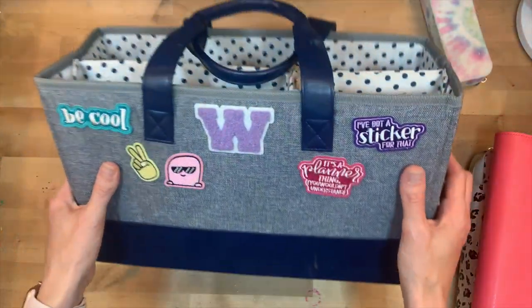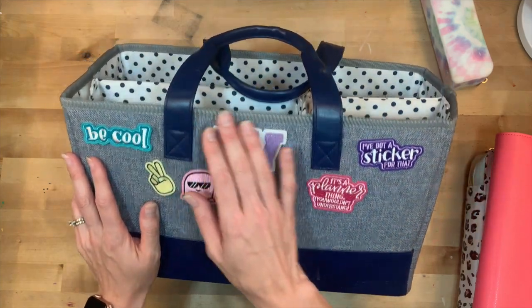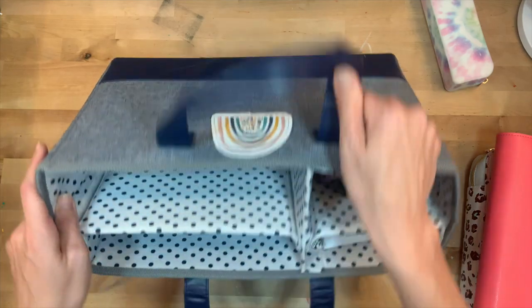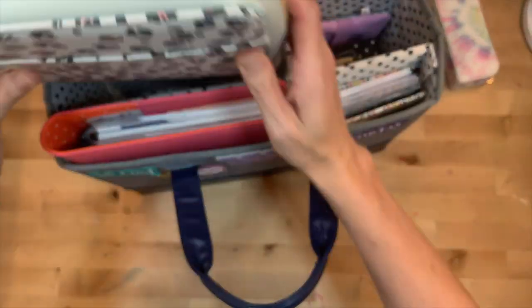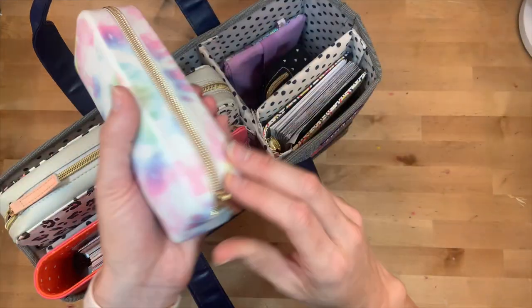Okay, first up, this is my planner tote. This is from the Happy Planner. I have a few extra patches on it, and you can see it's this navy blue kind of denim look. And in it, I normally keep my business planner and my catch-all planner and generally one more planner that I want to work with. And some pens.